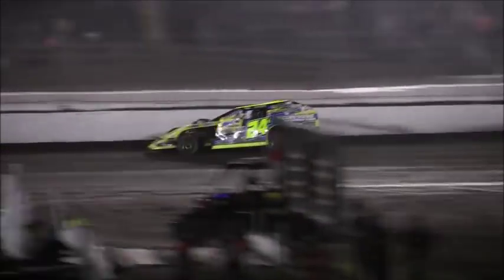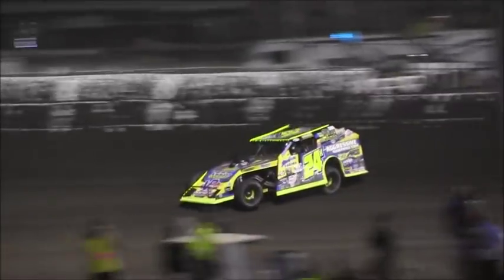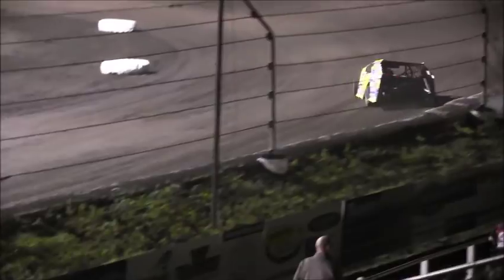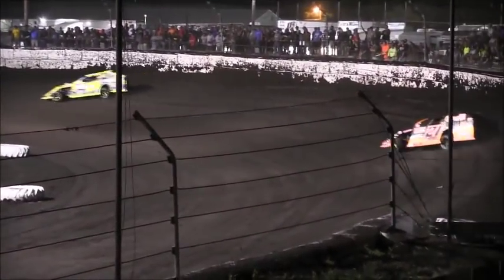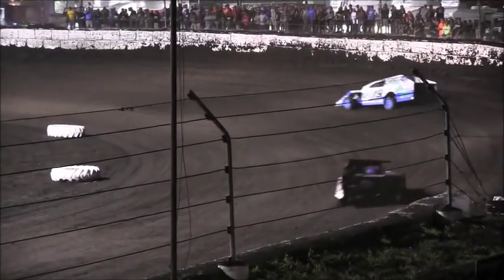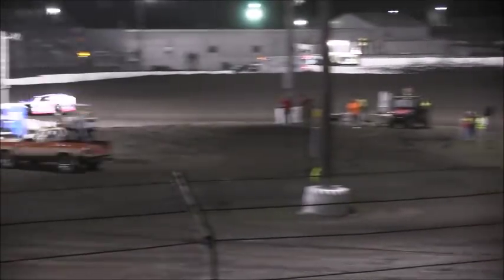Down the front stretch they go as the driver from Highland, Illinois continues to show the way. Mark Lamont in 7, trying to hold back the 96 of Mike McKinney. They're ripping the top side here at the Fairbury American Legion Speedway. All Mike Harrison right now. Turn one. Danny Schwartz, and it is Frank Marshall, the veteran out of Wisconsin, sliding to a stop.